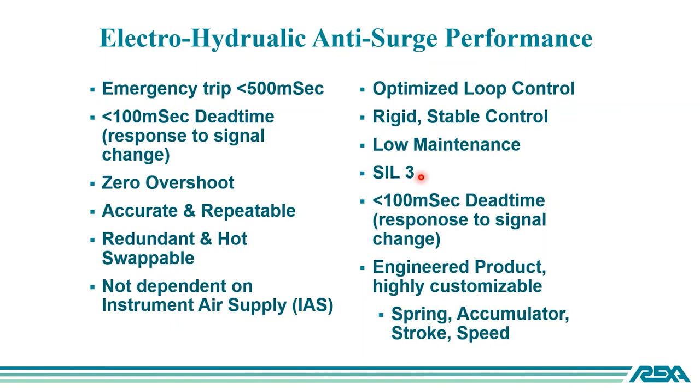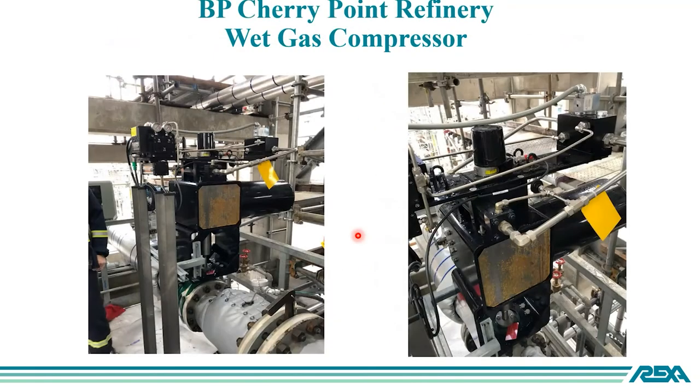We do provide SIL 3 if required. I can go on and on, but we do a lot of customization. We understand that we are going into a very severe service, critical service application, and therefore we want to make sure we get it 100% right. So whatever customization we need to design for your specific application, we will do that for you.